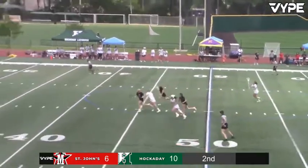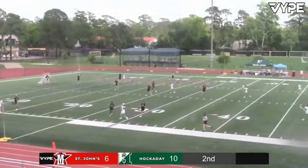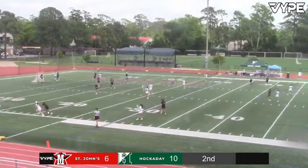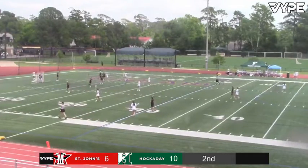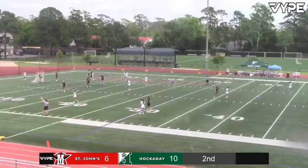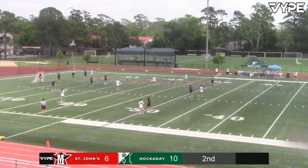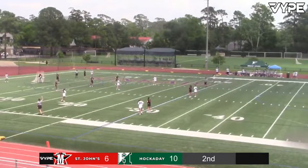NJ Kwon with the draw control again for Hockaday. So she still has her draw pushed stick in the back. She has not switched her. She's been hitting the hand a few times, it seems. Is that an offsides? They're going to call and count.